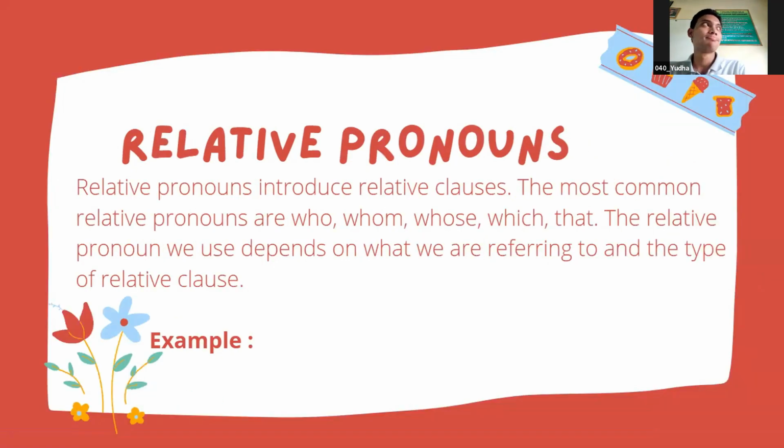Okay, I will continue our presentation. Relative pronouns. Relative pronouns introduce relative clauses. The most common relative pronouns are who, whom, whose, which, that. The relative pronoun we use depends on what we are referring to and the type of relative clause.